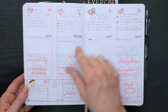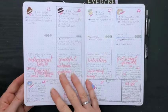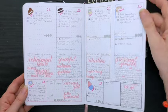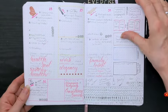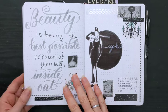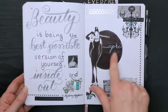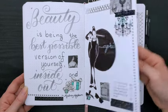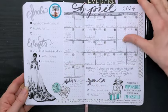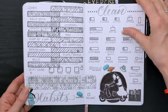Again, my weeklies, I did kind of make them a little bit smaller so I could fit a third day and not take up quite as many pages. It worked for the most part. And then again, I have my weather tracker. And then for April, I got a lot of inspiration from a Junie Sun on YouTube for the Audrey Hepburn theme. And I did use stickers that my sister had gotten me for Christmas.